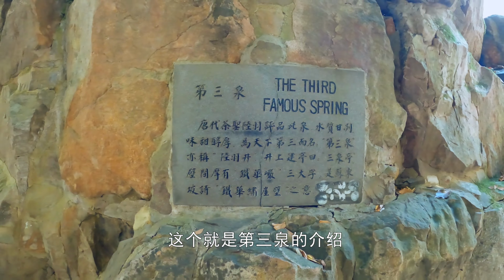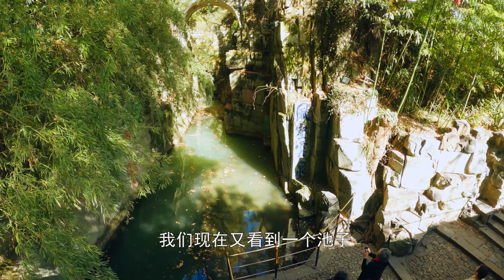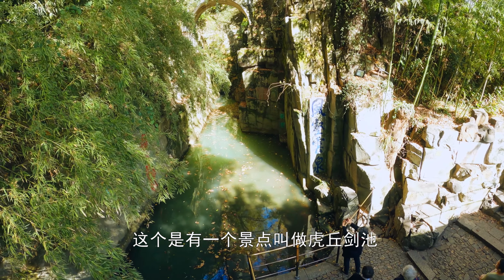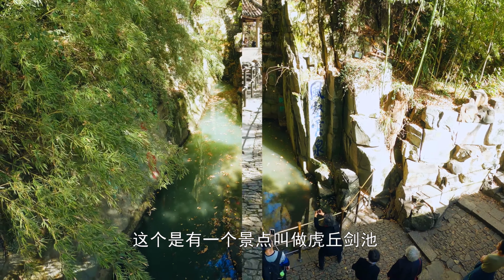Yeah, so this is the sign of the fountain, the third famous spring. Probably you see another spring or fountain down there. It is called HuQiu Jiansu, named the Sword Fountain or the Sword Spring.